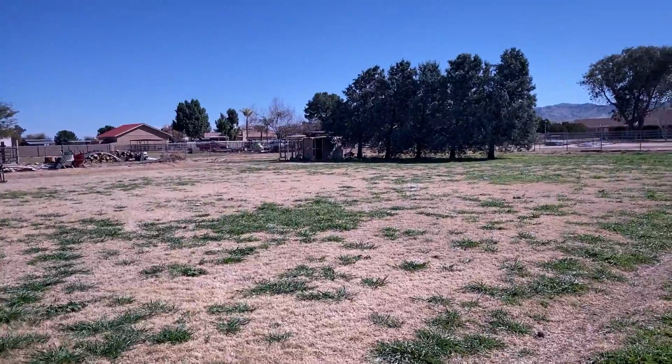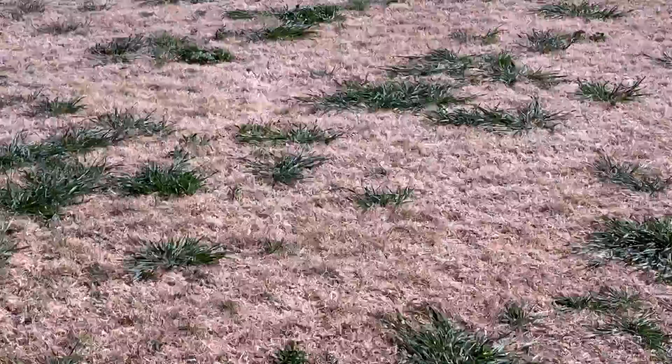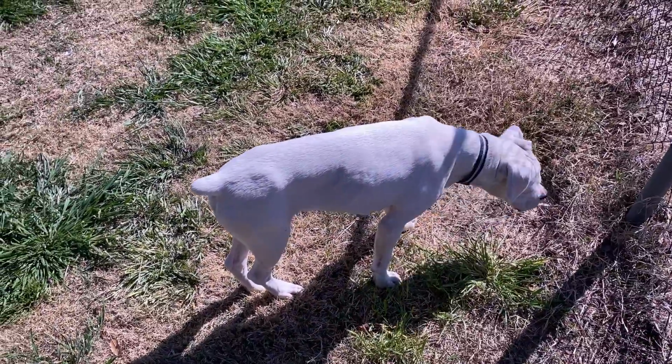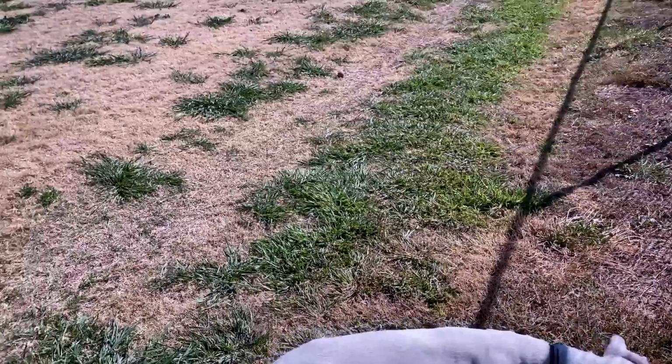But she has chickens over there. See if I can zoom in. Here is her doggy. He's so ugly but cute. He's all white. Hey, doggy. Hey. Oh, he's a puppy.